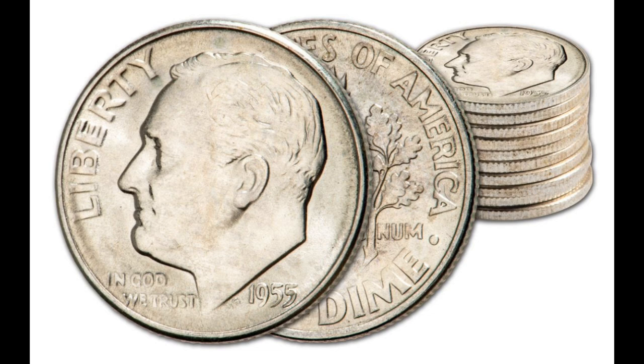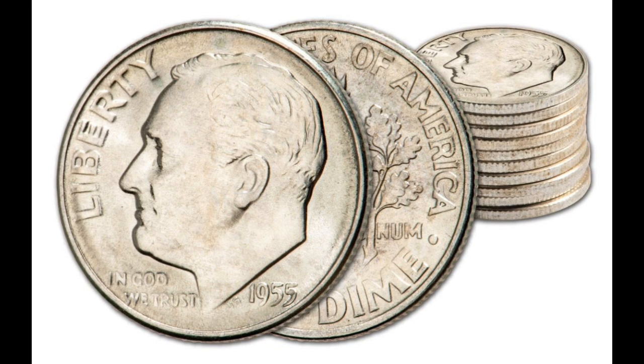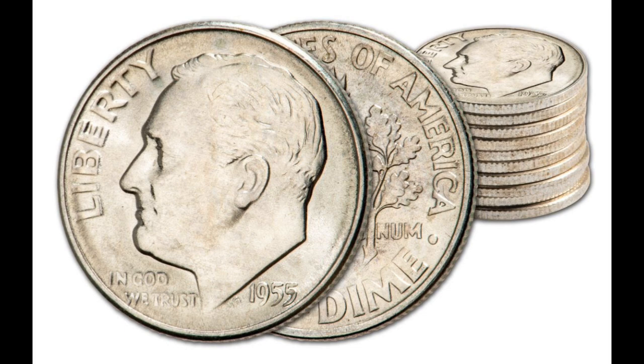Collectors savor the thrill of the hunt, searching through their change or stacks of coins for these elusive gems and reveling in the stories that each coin carries. The excitement surrounding the 1955 S dime and its various errors also speaks to the larger narrative of coin collecting itself, where history, economics, and artistry intersect in fascinating ways.